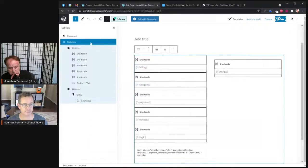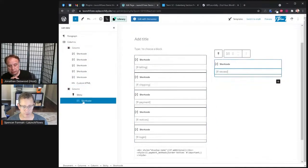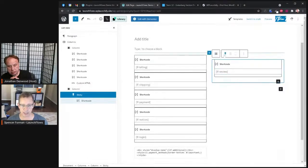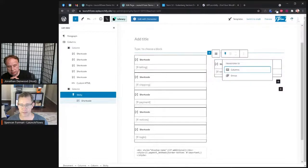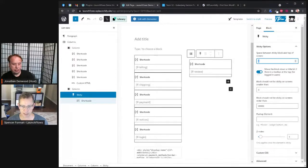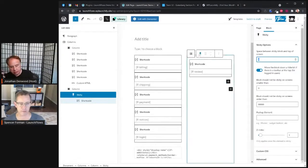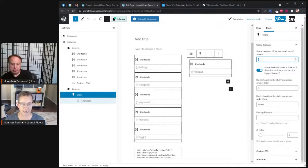If we go to my list view, you'll see here's the left column, here's the right column. Here's a sticky block, and inside of it is my LaunchFlows review shortcode. When I click on the sticky block, there's a choice here to change the style and do various things. In the editor, if I click on the sticky block, I have sticky options. Here's a way I can adjust the space at the top or move the block down a little, or set how it behaves from this size screen to that size screen, Z index. All of these controls are from a simple ready-to-use block that I can add anything into.